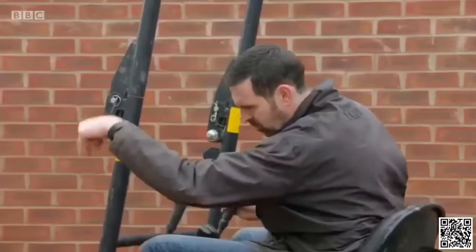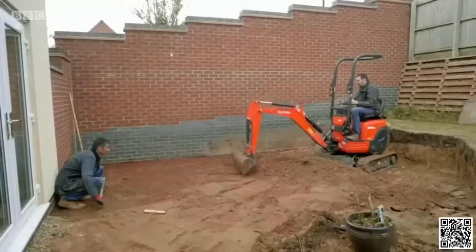All right, mate. Just run off the top of that peg and just see roughly what we are down to the hardcore. About 100 mil. Yeah, brilliant. And all we got to do now is drag that out. That's fantastic. Okay. Brilliant.